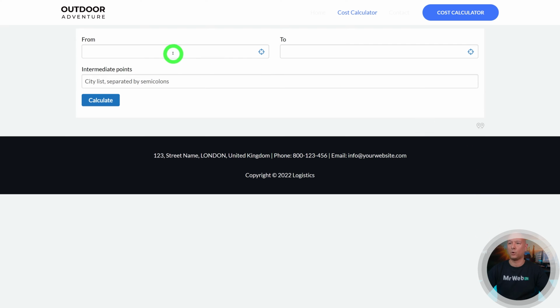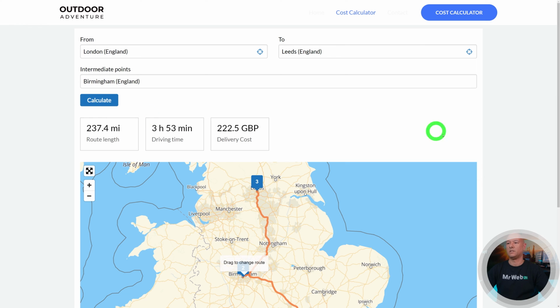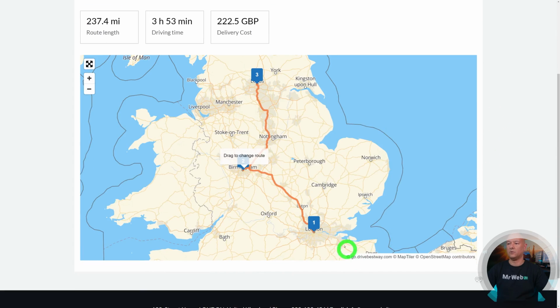So let me show you how this works. Let's say you wanted to know how much it's going to cost to go from London to Leeds and going by Birmingham, perhaps. Let's calculate this. As you can see, it's going to cost us £222.50 to go from London to Leeds via Birmingham.